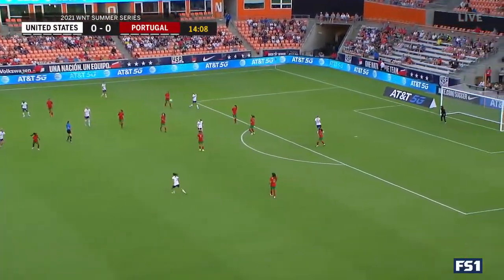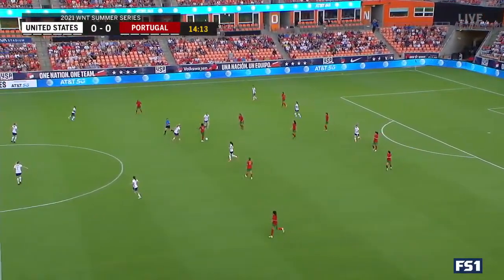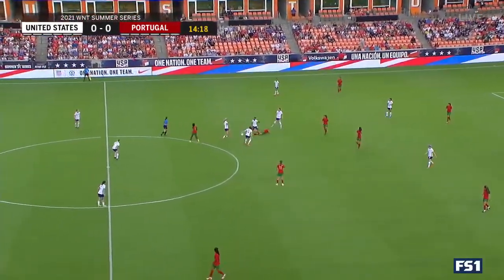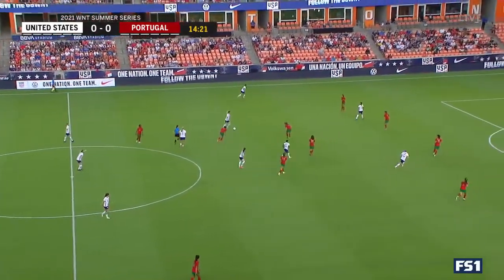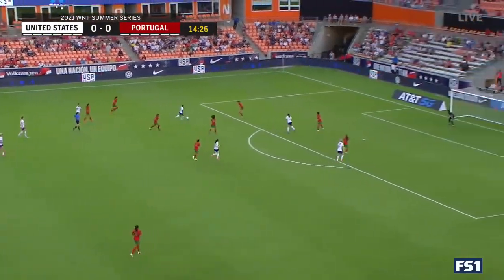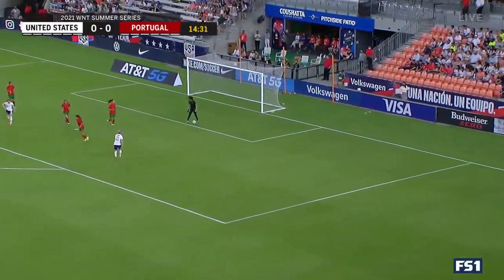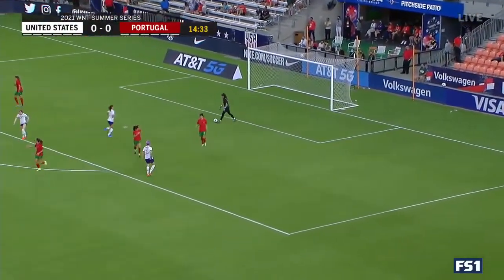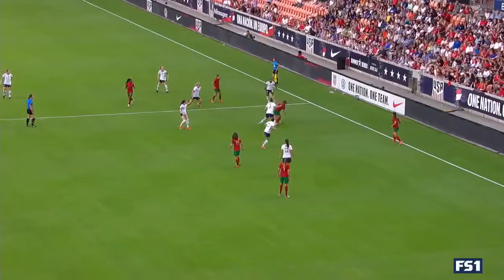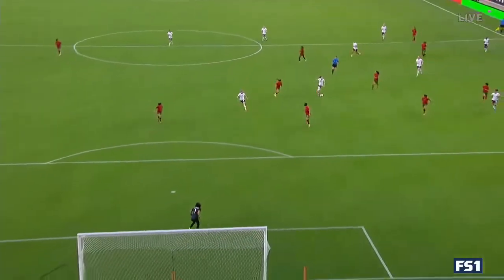The U.S. She had Rapinoe breaking. Every time Portugal gets the ball, they can't seem to find an outlet. No, and they wanted to play as a unit, and right now the U.S. is disrupting that. Dunn slipping it through, the turn there, and it falls harmlessly to Pereira. Looked more dangerous than it turned out to be. Yeah, and the reality is the U.S. is just forcing turnovers in advanced areas, and Portugal cannot get out of their own half.